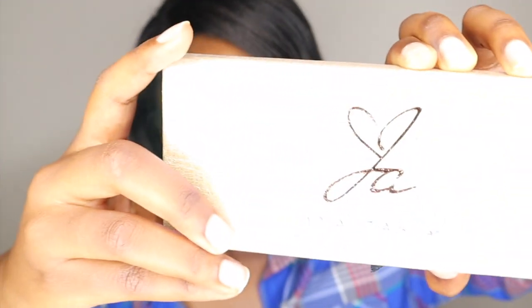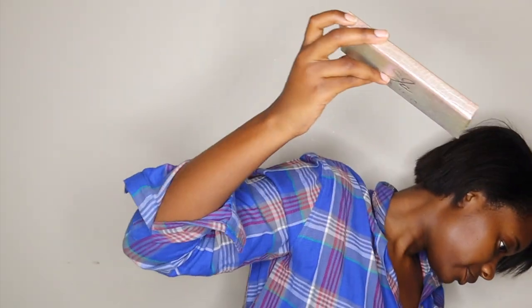Anyway, this is the palette. Guys, I'm literally so excited. I just wanna go somewhere. Ooh, the brush came out. The only thing with eyeshadow is that a lot of the time I end up in a rush to go somewhere, so I end up just leaving out eyeshadow. But I'm gonna use this. Next weekend, I'm going somewhere with eyeshadow.